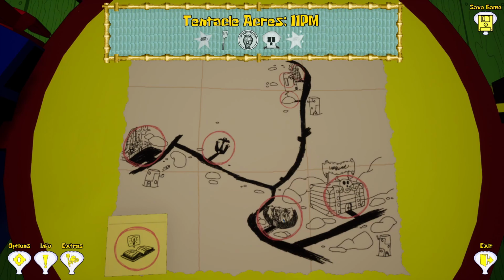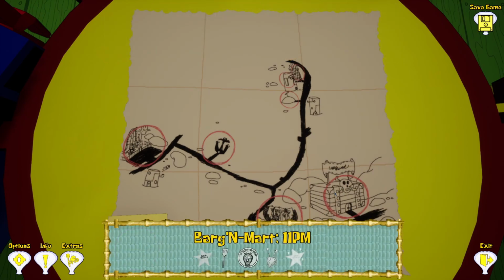We have Technical Acres, right? And then Technical Acres, yeah, which is like Squidward's. We have Technical Acres, and then we have Bog and Mod.